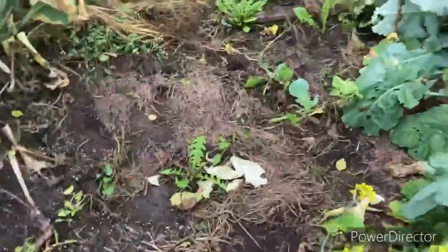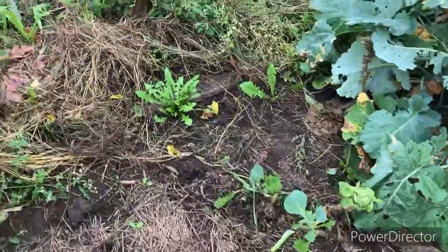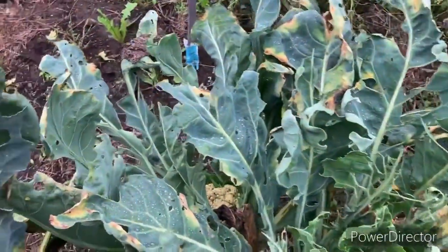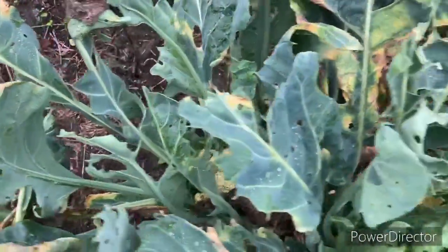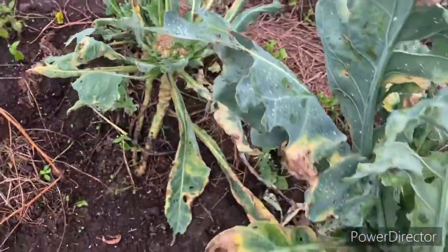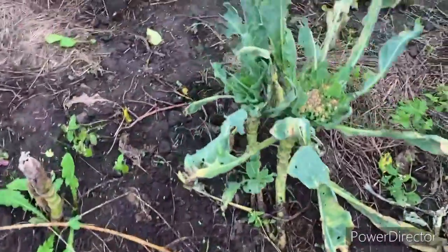And let's see. Yeah, that's still the same thing. And then this is my cauliflower. My son tried to give him a haircut. And let's see, there's like 1, 2, 3, 4. Oh, there's 5. There's another one right there.